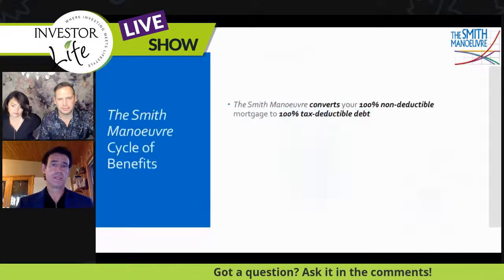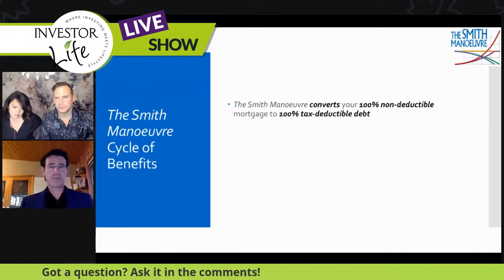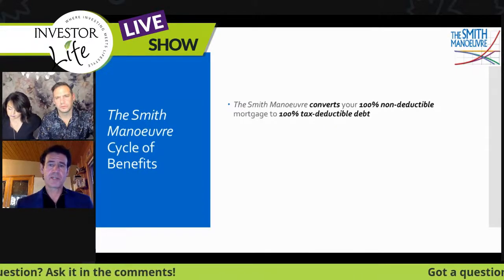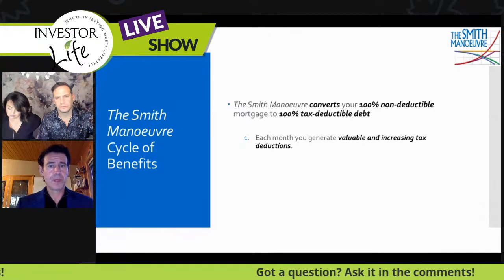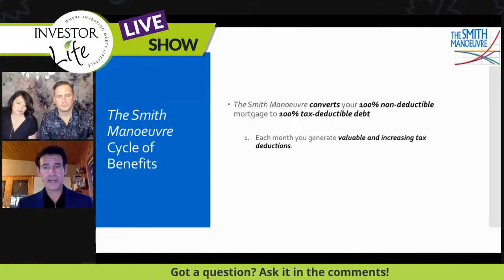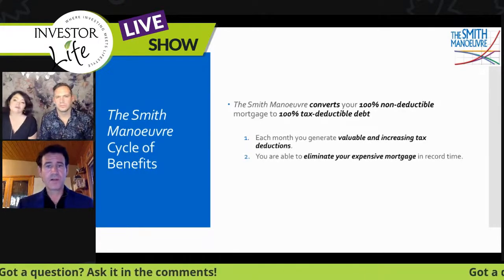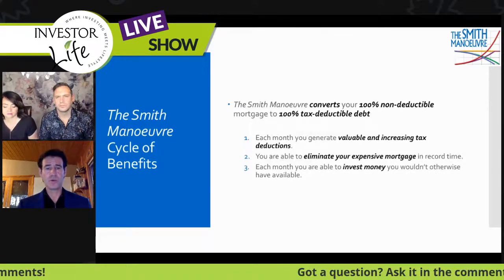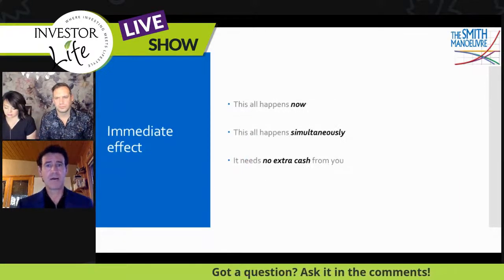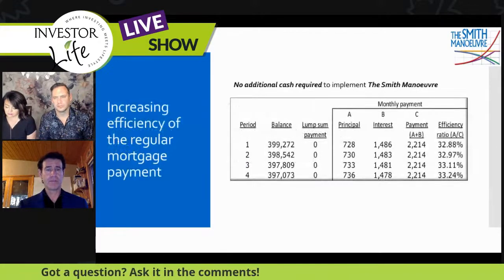Yeah. So the Smith Manoeuvre cycle of benefits here. The Smith Manoeuvre converts your 100% non-deductible mortgage to a 100% tax-deductible investment loan. Each month, you're generating valuable and increasing tax deductions. You're able to eliminate your mortgage very quickly, and each month you're investing money that otherwise you wouldn't have available. It happens simultaneously, all these benefits, and it needs no new extra cash from you.